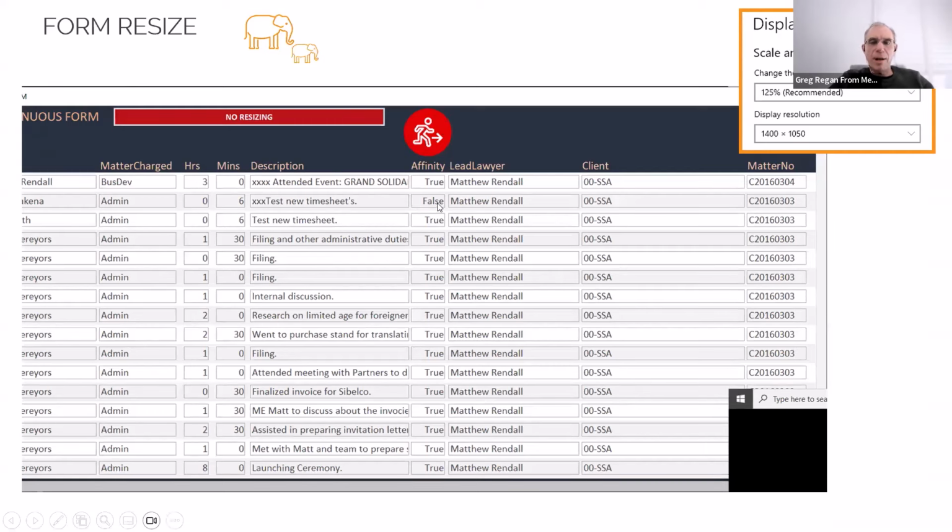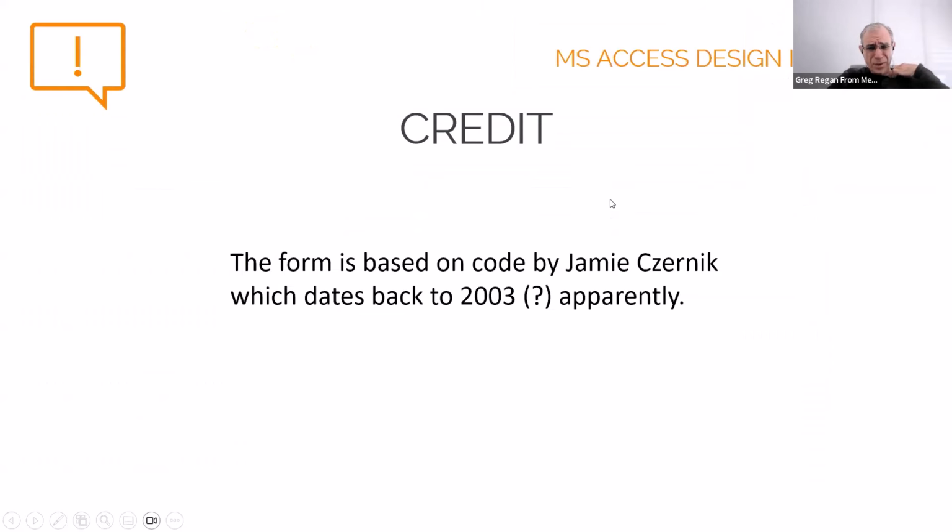So what I've done for the demo app is put a little escape button in the middle, the top there, in red, so we can actually close the form. So just credit, when I was looking around for this to start this form resizing, I had attempted it probably 6, 7, 8 years ago, and it didn't work out very well for me. And then I found this code by Jamie Zernick, which apparently dates back to 2003. So that was my starting point. But when I tried to apply it, it didn't work in all situations. But anyway, it was a good starting point.